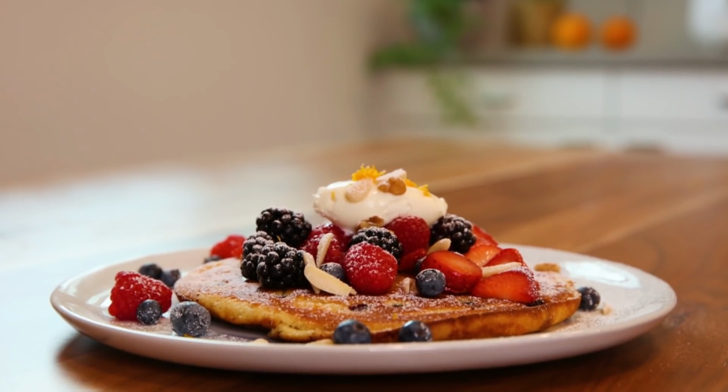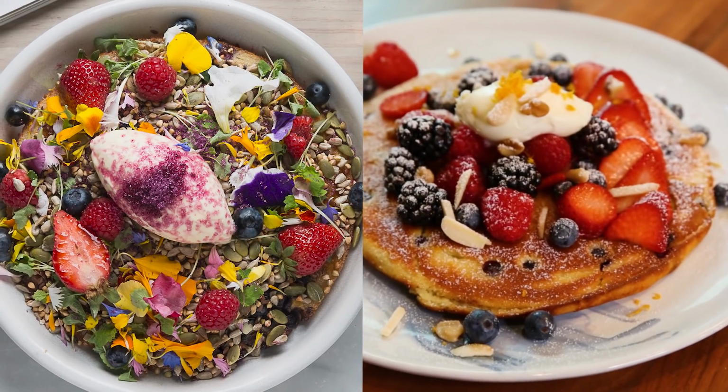You'll see it bubble and coat the French toast, and that's gonna give it that nice, beautiful glaze. Okay, are you ready to see my ricotta hot cake? Here it is. That looks exactly the same as the top Paddock ricotta hot cake. Just missing those edible flowers.